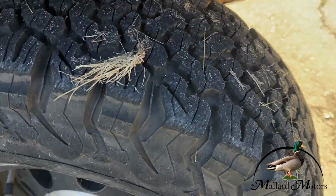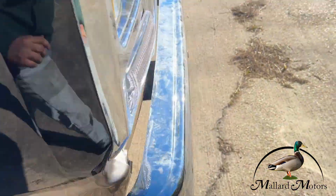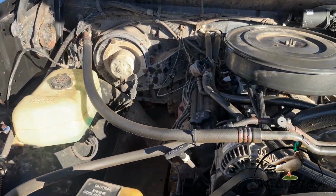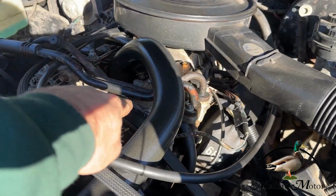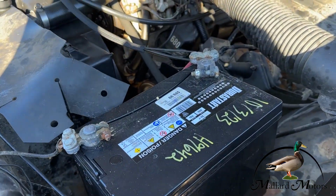Got good all-terrain tires on it. The tread's pretty deep on these all the way around. It does have air conditioning. Got a fairly new battery in it.